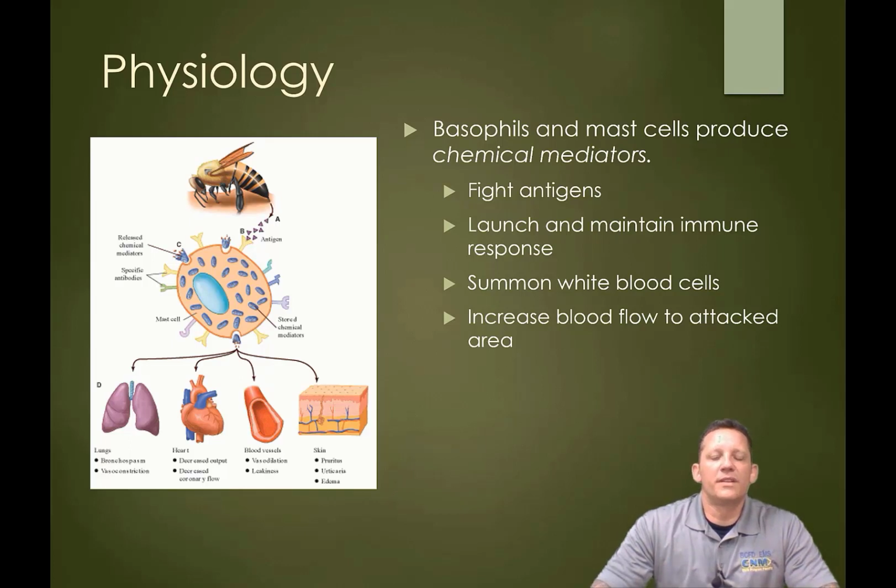This is as a result of some vasodilation, which is going to take some pressure out of the system, and without the proper amount of pressure, we're going to get that decreased cardiac output. Now, on the flip side of this, when we have a vasodilation, you can absolutely expect that you're going to have some leakiness, right?